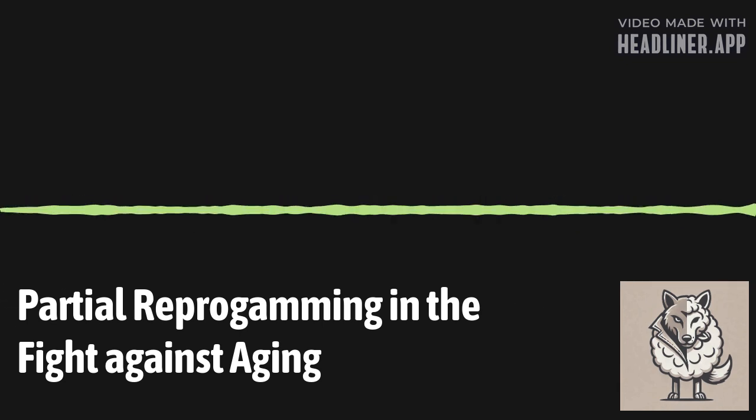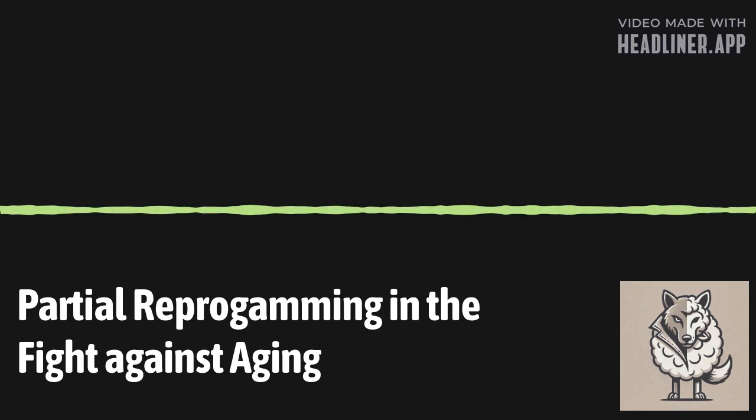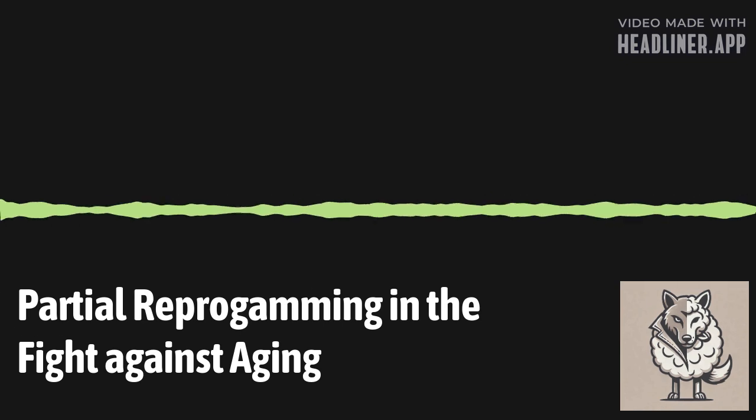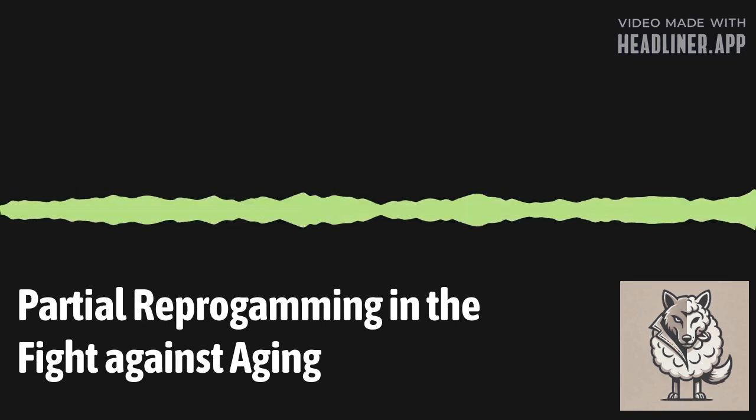Exactly. And we're also seeing improvements in other tissues, like the liver, the eyes, muscles, skin, and even the heart. It's like a whole body tune-up. That's a great way to put it. It seems that partial reprogramming can activate regenerative processes in a variety of tissues. This is truly groundbreaking stuff.